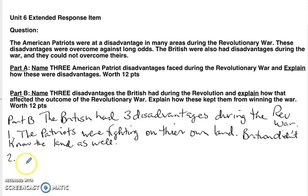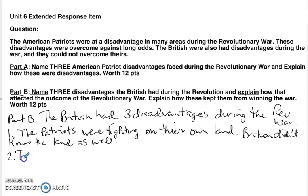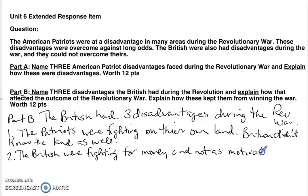2. The motivation for fighting was also a disadvantage for the British soldiers. They were fighting basically for a paycheck, and the colonial soldiers were fighting for their freedom. So the motivation was on the Patriots' side. The British were fighting for money and not as motivated as the Patriots, fighting for freedom. The Patriots knew that if they lost, they would be under British control. And the British, if they lost, they just returned to England.